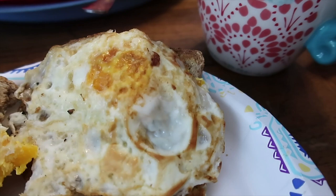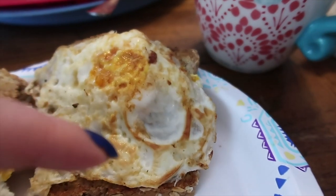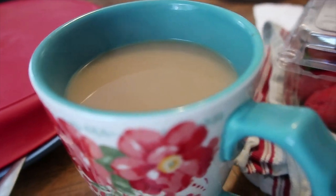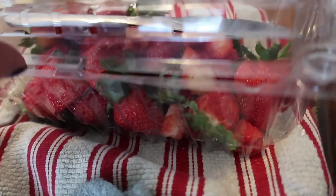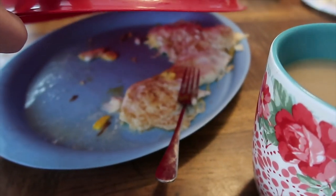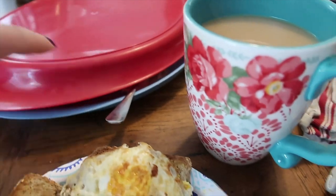So for breakfast this morning, I have Ezekiel bread and a fried egg and big holy mama cup of coffee. Also, we got some strawberries that we've been cutting the tops off and serving up. Liam helped me fry a lot of the eggs. And yeah, so that's breakfast this morning.